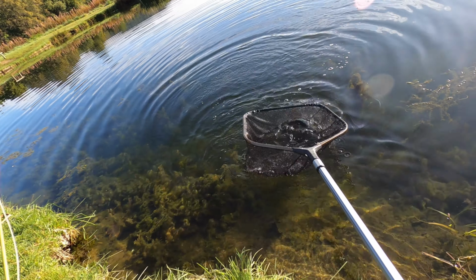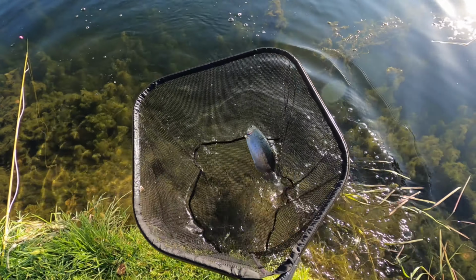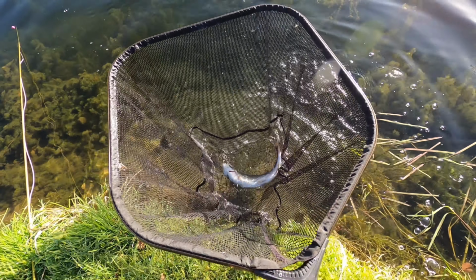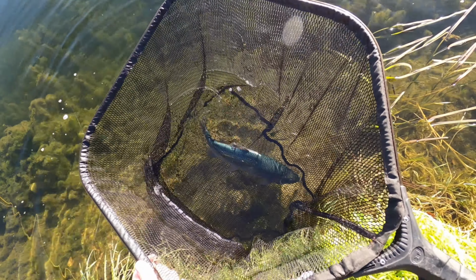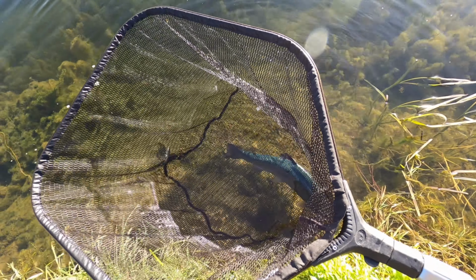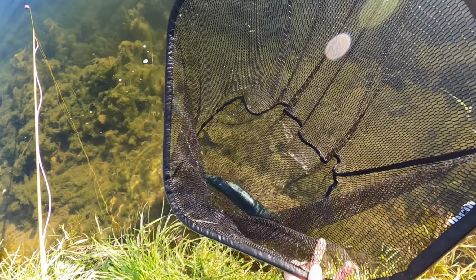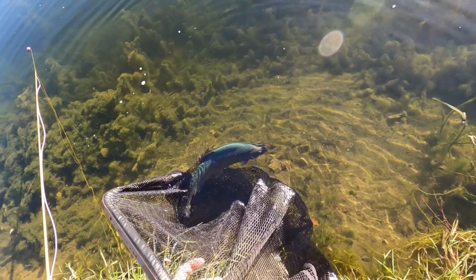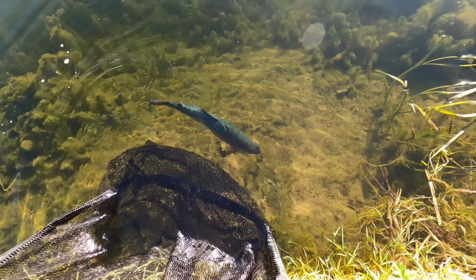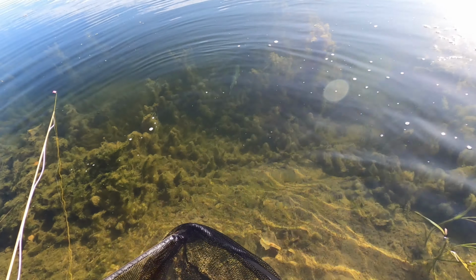So first fish to the net, and within 5 minutes of going onto the bung, produced results. No great surprise really, conditions were perfect for it, but cracking little fish. As you can see there, the water clarity is just unbelievable. Good to get that first fish, and it showed me the fish were sitting that little bit deep with it being bright sun. So yeah, here he goes.